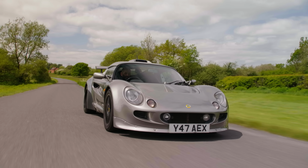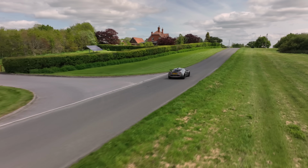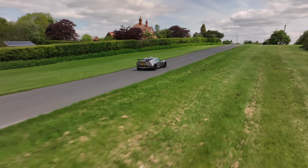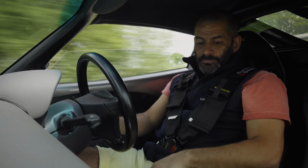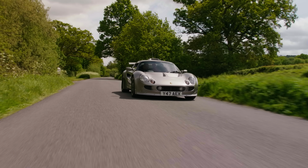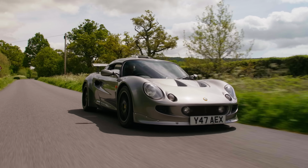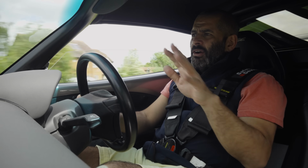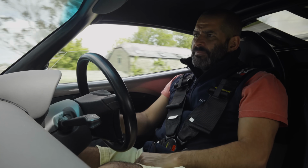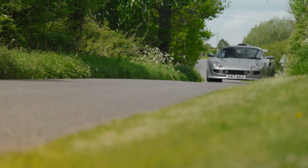This was my daily car, and it looked like nothing else on the road. It was a talking point. It made me feel good about myself. I just loved it. Yeah. Lotus makes the best sports cars for British roads. End of. Other people do other things better, but on a narrow British road like this, this is heaven.